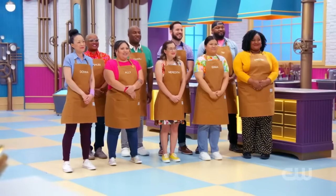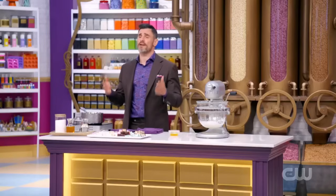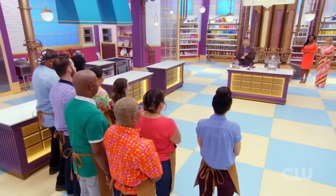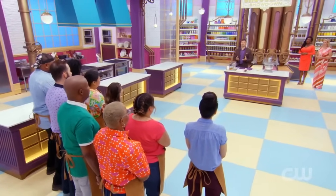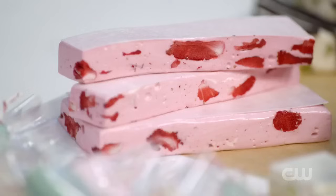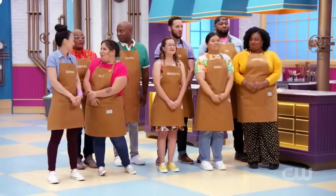Bakers, chocolate bars are one of my favorite things in the world to eat. Not only are they easy to make, you can fill them with so many different ingredients. I'm gonna show you a nougat layered 3D.